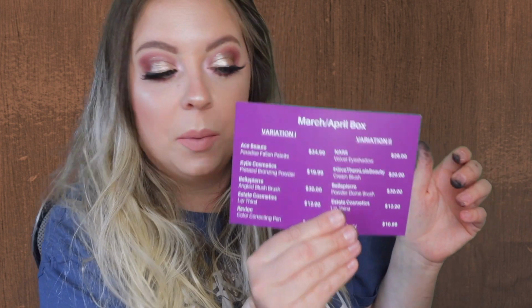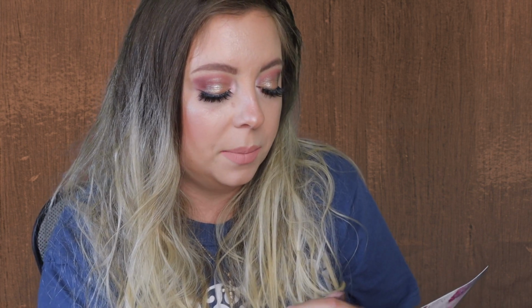Let's go over this little card first. March, April box. Variation 1: Ace Beauté palette, something from Kylie Cosmetics, Bella Pierre, Estate Cosmetics, Revlon. And then another variation, we have NARS, Give Them La La Beauty, Bella Pierre, Estate Cosmetics, and Revlon. So let's see what I got in here.